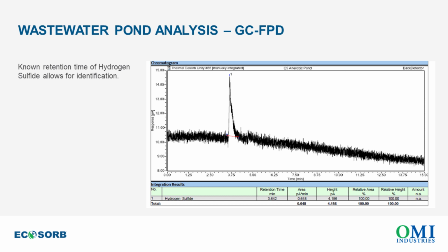So if we wanted to know, hey, do we have any sulfur compounds in this situation? This is from the same wastewater pond. We were able to say, oh, yes, we have hydrogen sulfide. So that was a great way to identify something that will definitely smell.